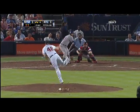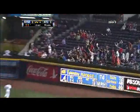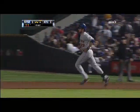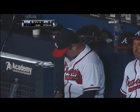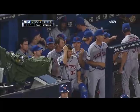Now the 2-2. And he hits it in the air to deep right field. Back goes Hayward looking up, and it's out of here! Ike Davis with a 3-run homer to give the Mets the lead. Hansen threw him 5 straight curveballs, and on the last one, Davis parks it. His second home run of the year, and it's 4-1 New York.